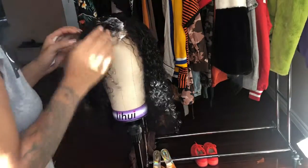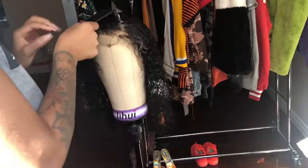Okay, so I'm taking some foam wrap and I'm fluffing the hair out in the front, about to make some wavy baby hairs.